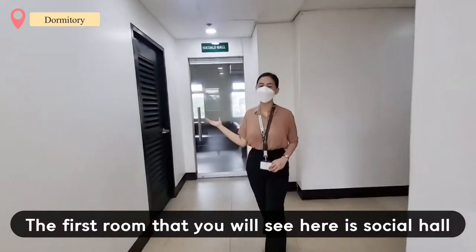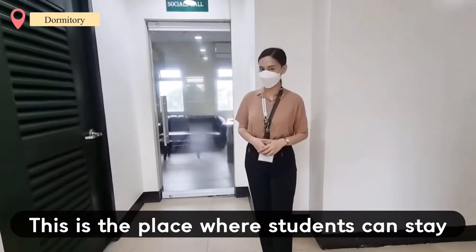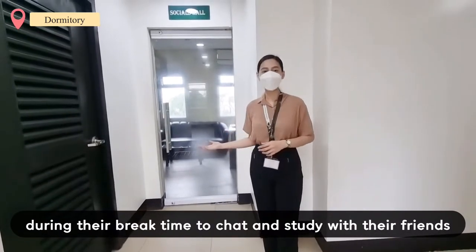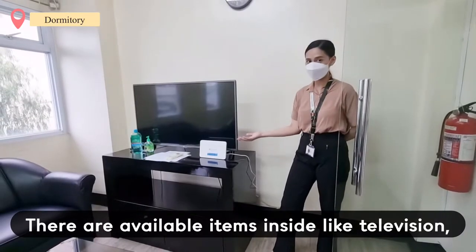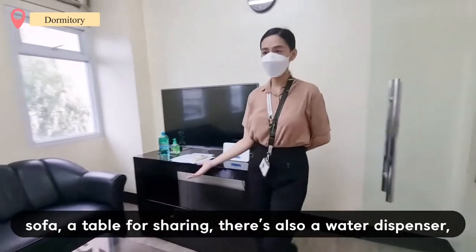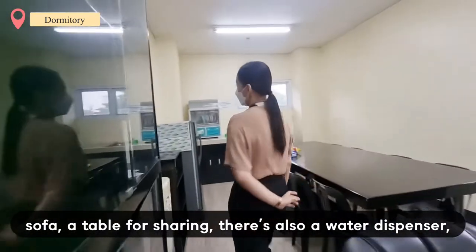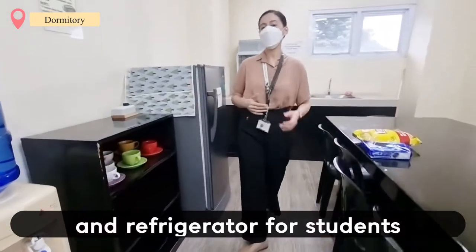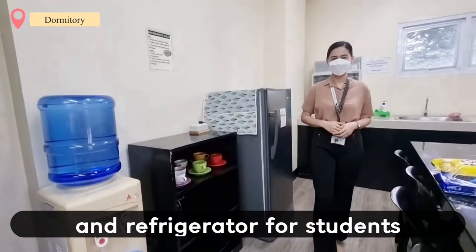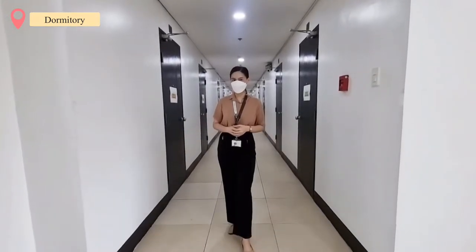The first room that you will see here is the social hall. This is the place where students can stay during their break time to chat and study with their friends. There are available items inside like a television, sofa, and a table for sharing. There's also a water dispenser and a refrigerator for students. You can see on this aisle are the rooms of the students.